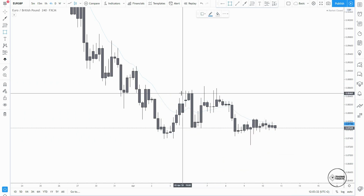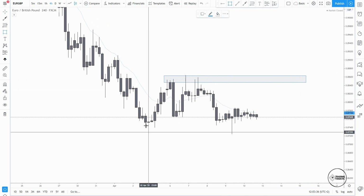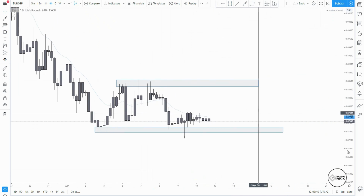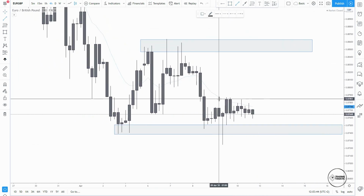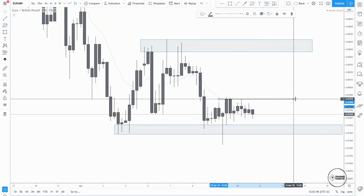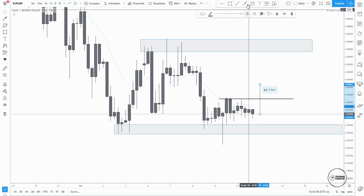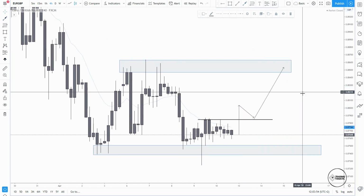So looking at it again, resistance level right here and the support level right here, the price is basically consolidating. It's pretty clear what it does. What I want to see, guys, is a structural shift. So if I zoom in again, I see that my last structural point is right here. So if I have a strong break above, I will be looking for a pullback and a higher low formation and then back into the highs.